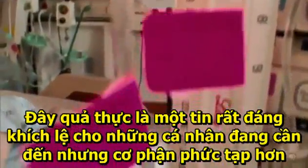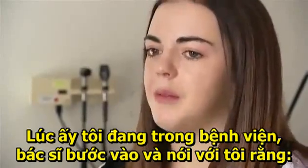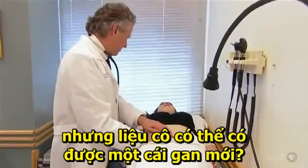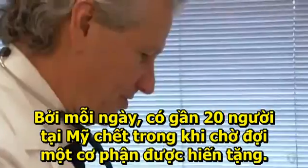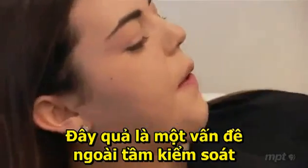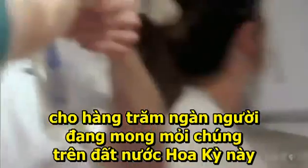Which is certainly encouraging news for people who need more complex body parts, like 20-year-old Stacy. I was in the hospital, and that's when they came in and told me that I may need a new liver. But will she get one? Every day, nearly 20 Americans die waiting for donor organs. So this problem is an extraordinary problem. There are too few organs for the well over 100,000 Americans waiting.